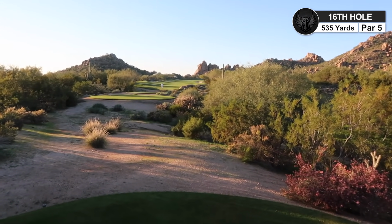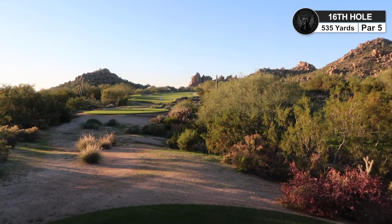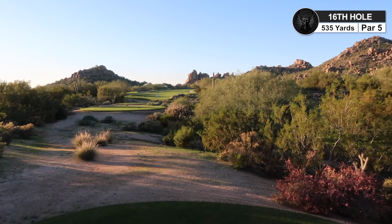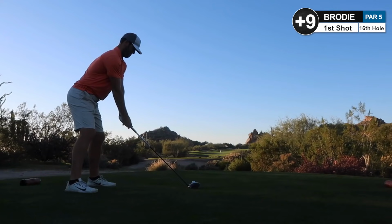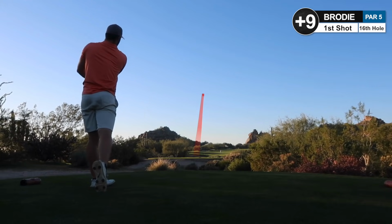Hole 16, par 5, 536 yards. Looks like it's a little baby dog leg to the right. You got bunkers protecting both sides of the fairway. Another shot just to try to boost one out there and see what we can do. Cut. Keep cutting.